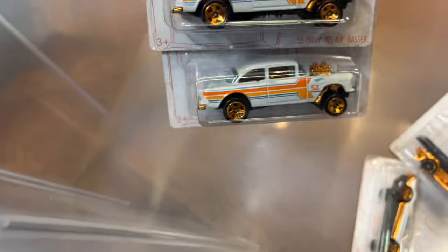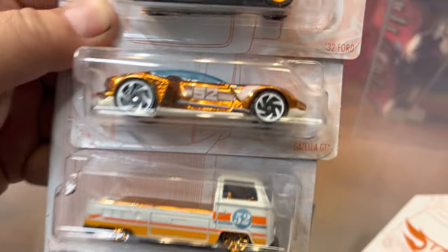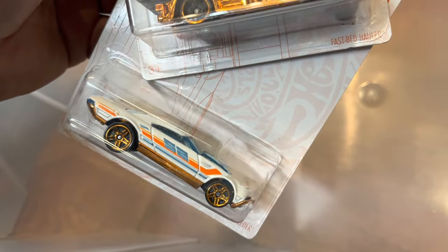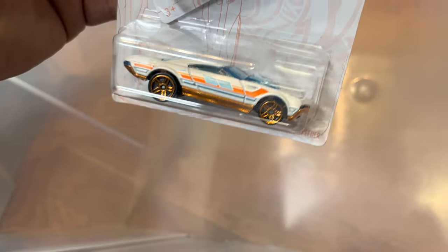Look at that. Two gassers, Corvette, pickup, chase. Yeah, this is the one that's coming out as a Super right now. Wow. Good to know. Look at that. Wow, fast bed hauler. That's a weird fancy car.